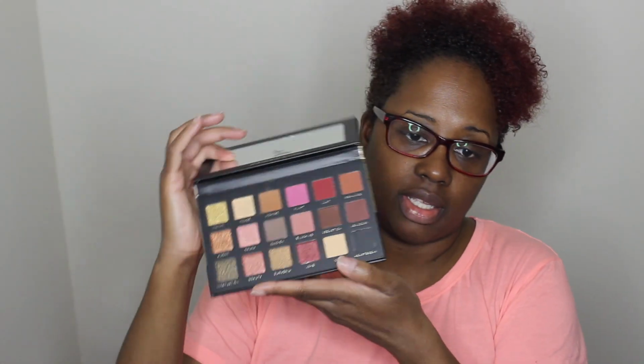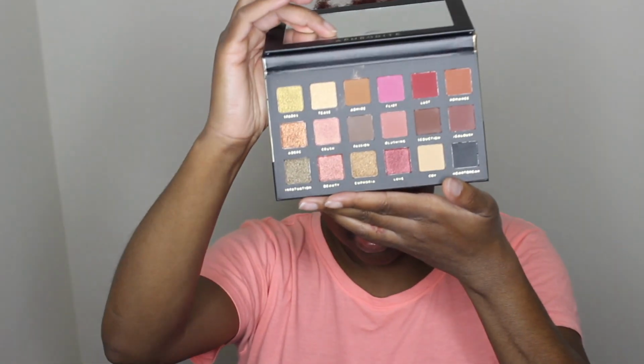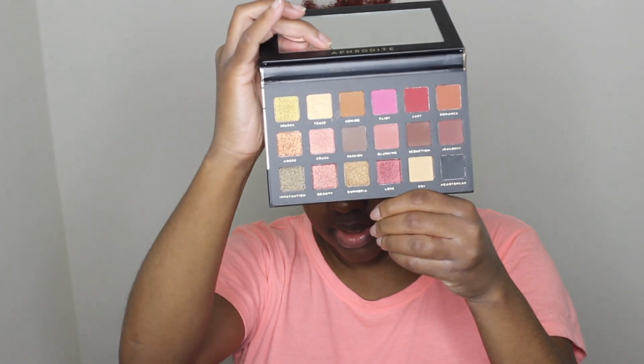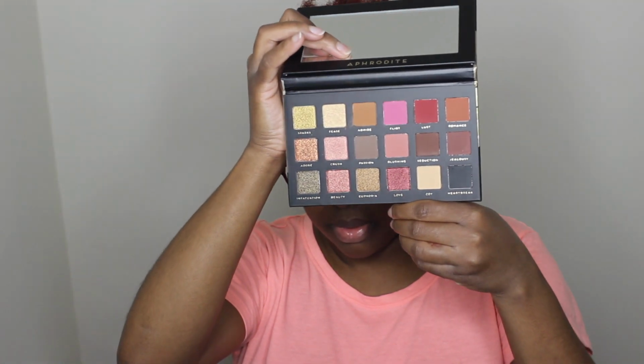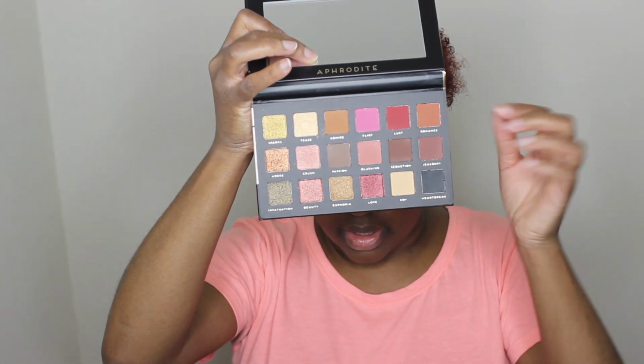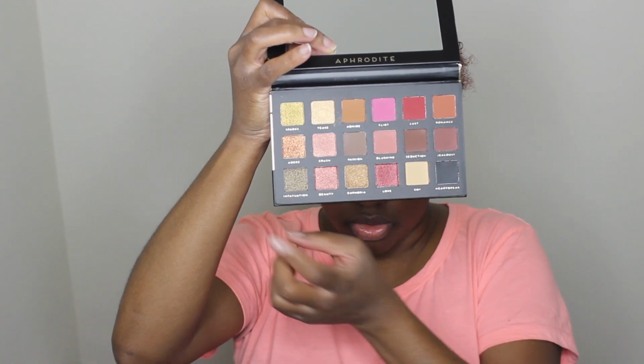I really, really like it. And it's a really sturdy package, though. These are the colors. I just stuck my finger in that one. Let's try it again. So these are the colors with your mirror here. Really nice mirror. They are very pretty. As you can tell, you have 10 matte shades. And then 8 shimmers and such.